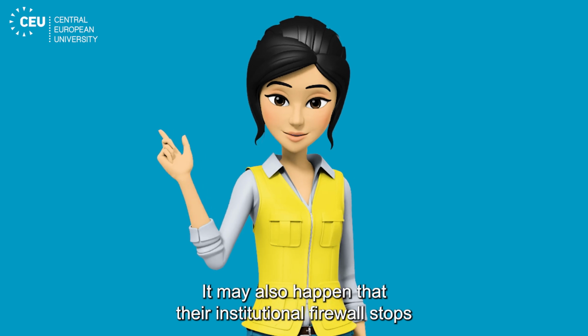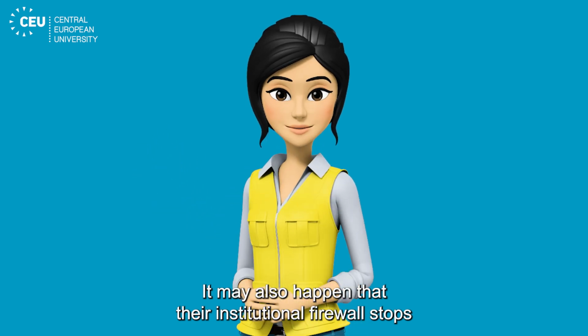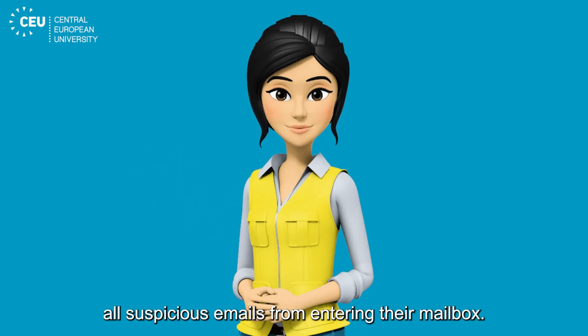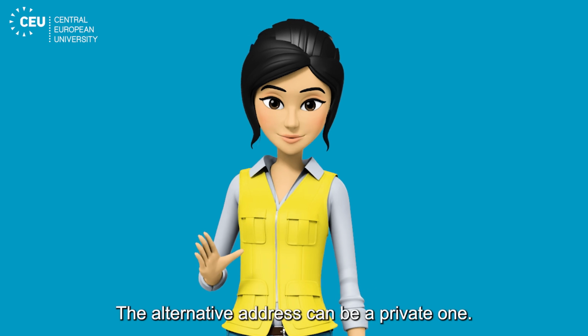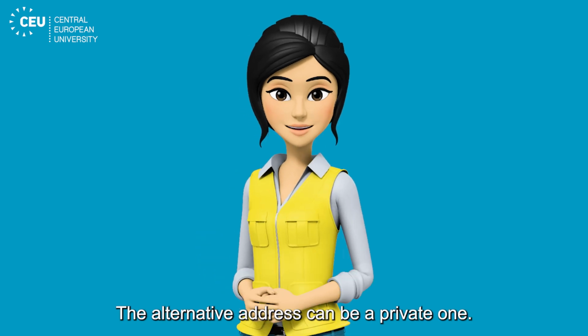It may also happen that their institutional firewall stops all suspicious emails from entering their mailbox. In such a case, it may be necessary to re-register them with an alternative email address. The alternative address can be a private one.